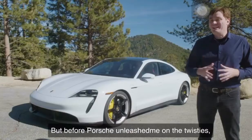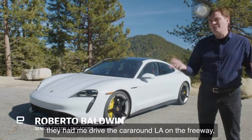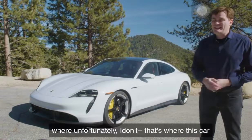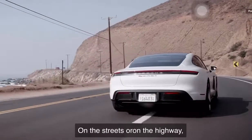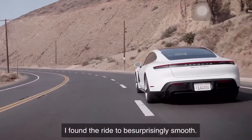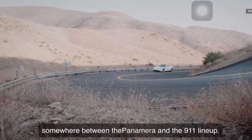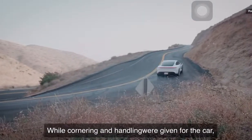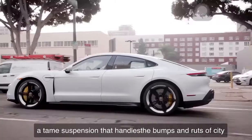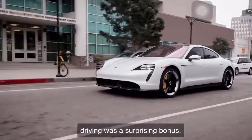But before Porsche unleashed me on the twisties, they had me drive the car around LA on the freeway, where unfortunately, that's where this car will spend most of its time. On the streets or on the highway, I found the ride to be surprisingly smooth. Porsche puts the ride of the vehicle somewhere between the Panamera and the 911 lineup. While cornering and handling were a given for the car, a tamed suspension that handles the bumps and ruts of city driving was a surprising bonus.